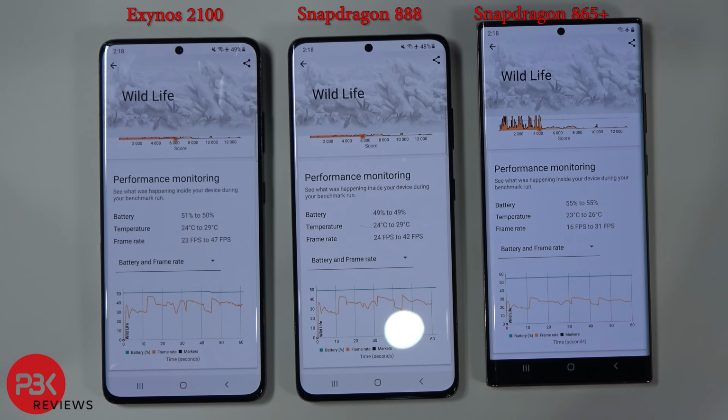For the Exynos 2100 and the Snapdragon 888, the temperatures seem to be running fairly the same, which is 24 degrees Celsius to 29 degrees Celsius for the processor. As for the 865 Plus, it was 23 degrees Celsius to 26 degrees Celsius. On the Exynos 2100, the frame rates ranged between 23 FPS to 47 FPS. On the Snapdragon 888, 24 frames per second to 42 frames per second. And on the Snapdragon 865 Plus, 16 frames per second to 31 frames per second.